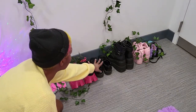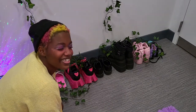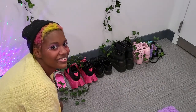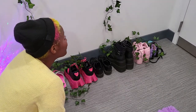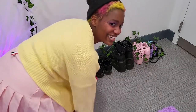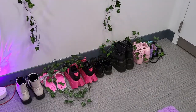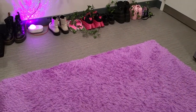This, and my Demonias, and my Y.R.U. shoes. I don't wear them that often because they're kind of nerdy and not very walkable. I'm soggy. I'm fake alt. But they look really cute lined up against my wall, so it's fine. They're decor. It's fine. Oh, and in case you're wondering, my rug is purple and fuzzy.